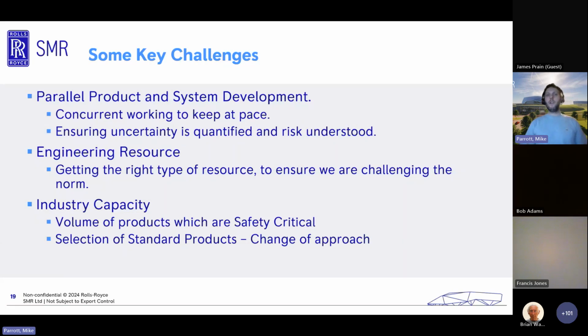On the flip side of that is selecting standard products. So we want to ensure that we select as many standard products from the industry as possible. There's no point in me telling an actuator designer how to design an actuator when they know how to design an actuator. So therefore, we need to work with the industry as well to utilize as much of that capability and the capacity that they have as the design and their knowledge and their know-how, and incorporate that back into the design itself.